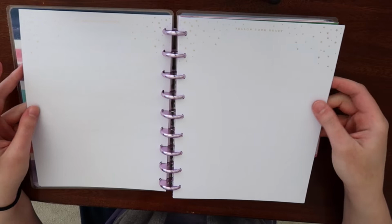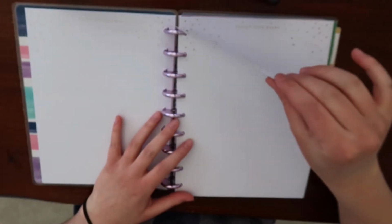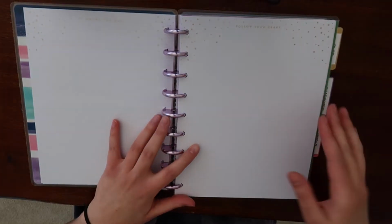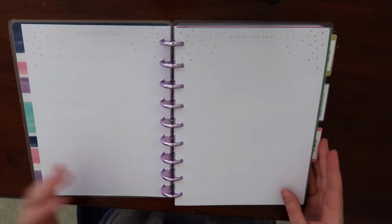So I think it's kind of cool to choose a theme for each book page-wise, because Happy Planner has so many pages to choose from. They sell these in packs, like paper refill packs. And so I just think it's cool to match the paper to the book that you're working on.